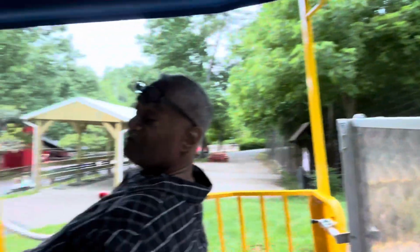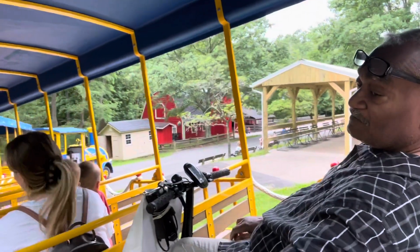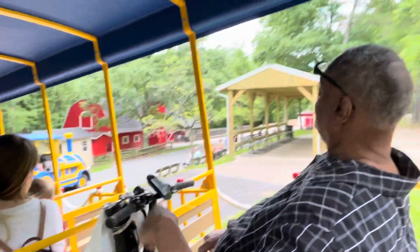Yeah, I was not too thrilled with the cheetahs. I'm gonna turn this so you can see the train turning. Stay in the same environment. I thought that was interesting.